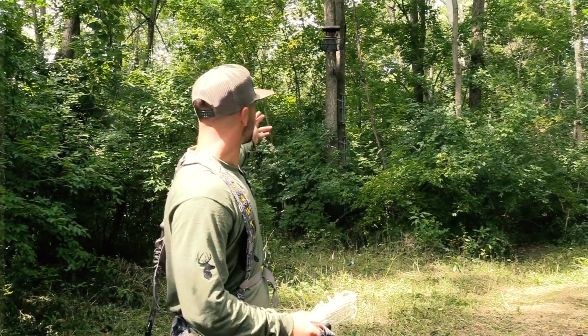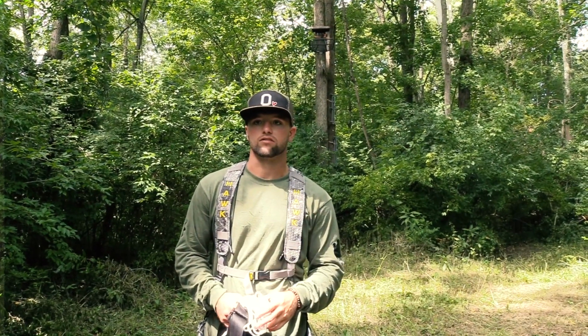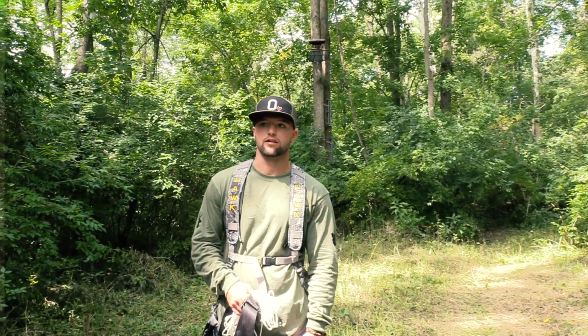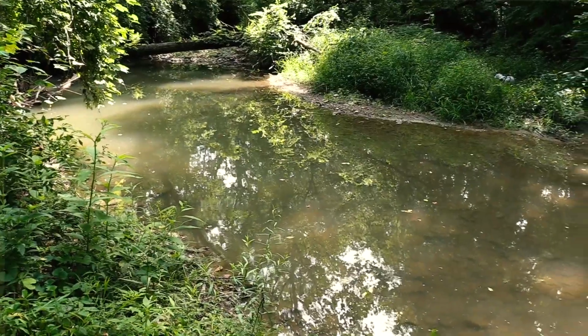Tree stands put up, plot's completely done. Now we just gotta hope for some rain, and I think it's in a good spot. We got some good back cover. We're farther back along this food plot on this narrow bit we cut out just to not be on the main area, and off to my right is a creek.